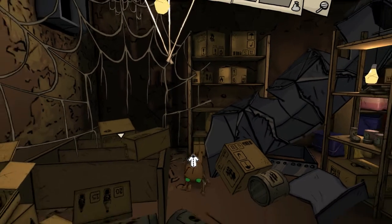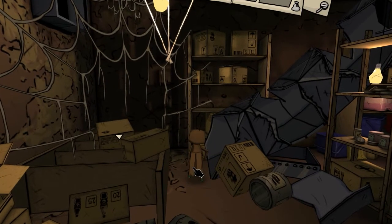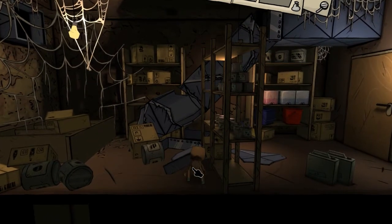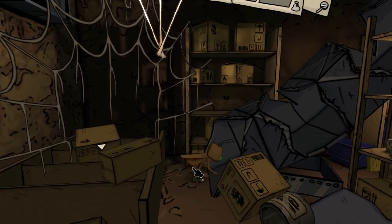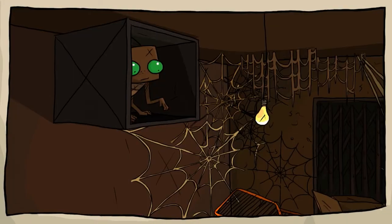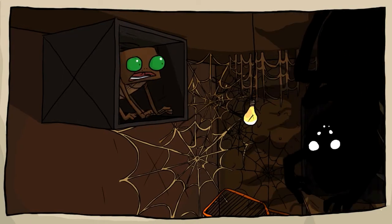Let's see. Let's figure out what we need to do next. Yeah, there's not a whole lot of places to go here, so maybe, oh, here we go. Up through the little tubey thing. Into another room.